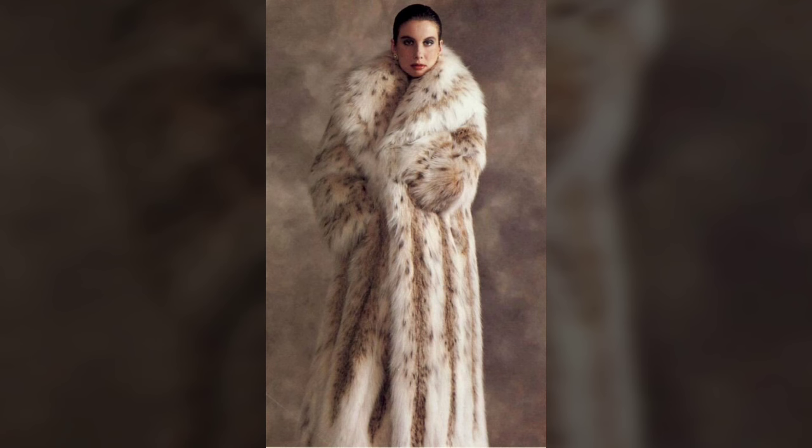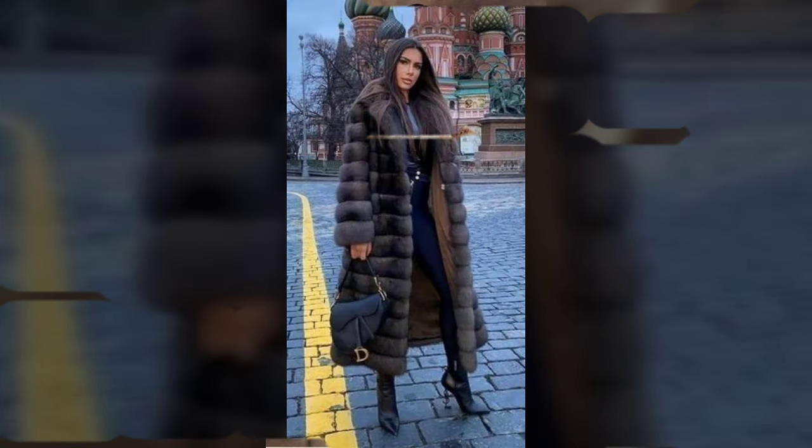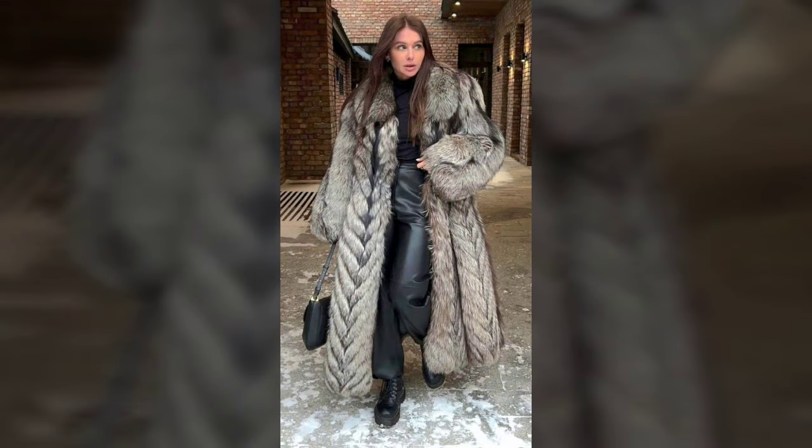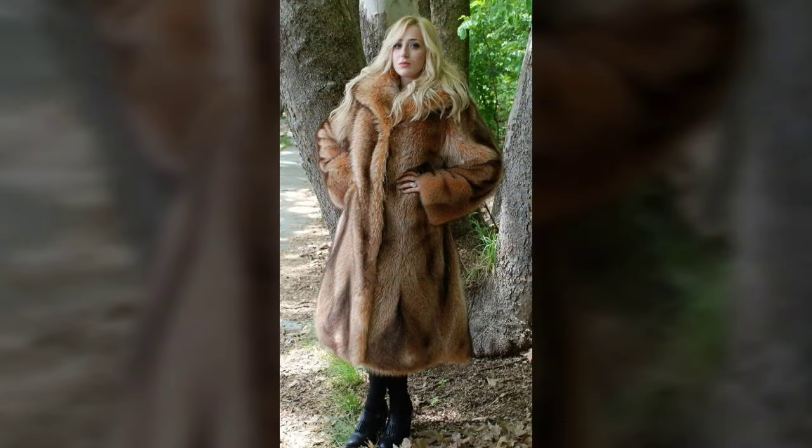And so beautiful collection in plain. Beautiful ideas of color. Some ideas one color, some ideas color combination. And so attractive. Different types of fur, thick fur, thin fur. Mostly ideas very soft and thick fur.